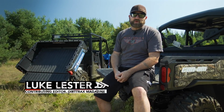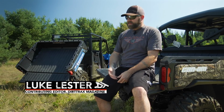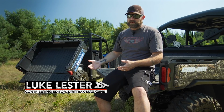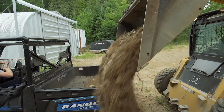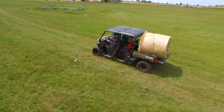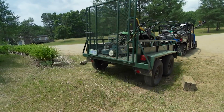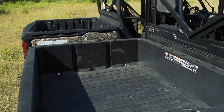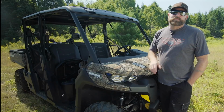Originally, I was going to do a category on capacities: box, total payload, and towing. But after looking at the specs of these two vehicles, they are identical. They both have 1,750 pound payload capacities, 1,000 pound box capacities, and they both tow up to 2,000 pounds. The boxes are, by square inch, almost identical, so there's really not much to compare here. Next, let's talk about storage.